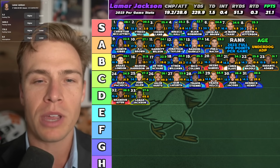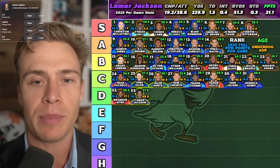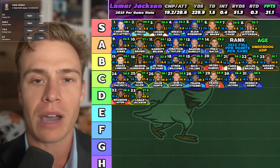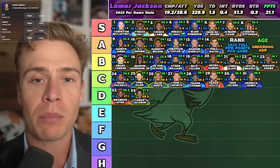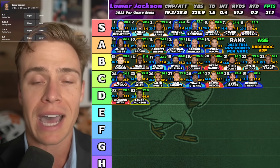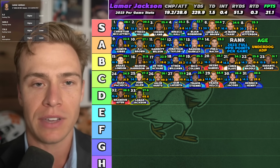Now, Lamar Jackson will be our next player at 33. If you are looking at Lamar, I'm more excited about him in a 4-point passing touchdown format where rushing upside is everything at the quarterback position, but he should be playing with the best receiver he's ever had with a year two Zay Flowers. Hopefully Mark Andrews being healthy also elevates this offense.